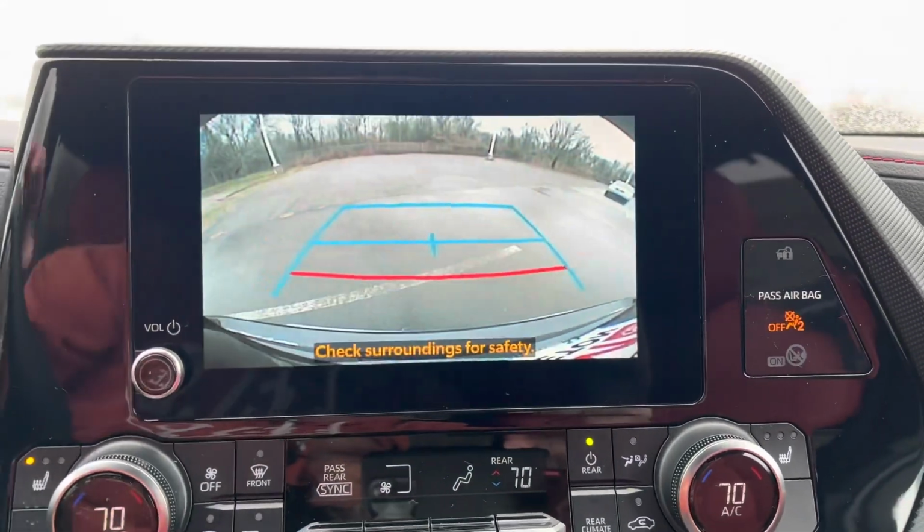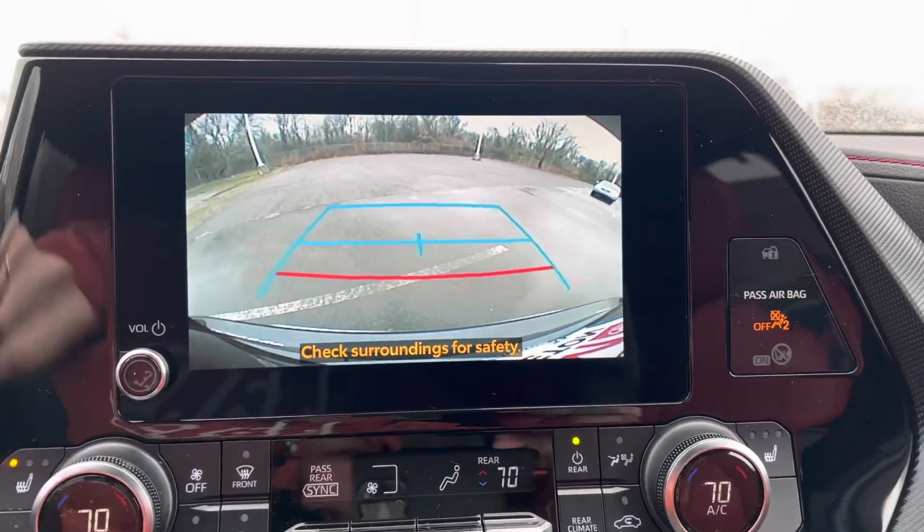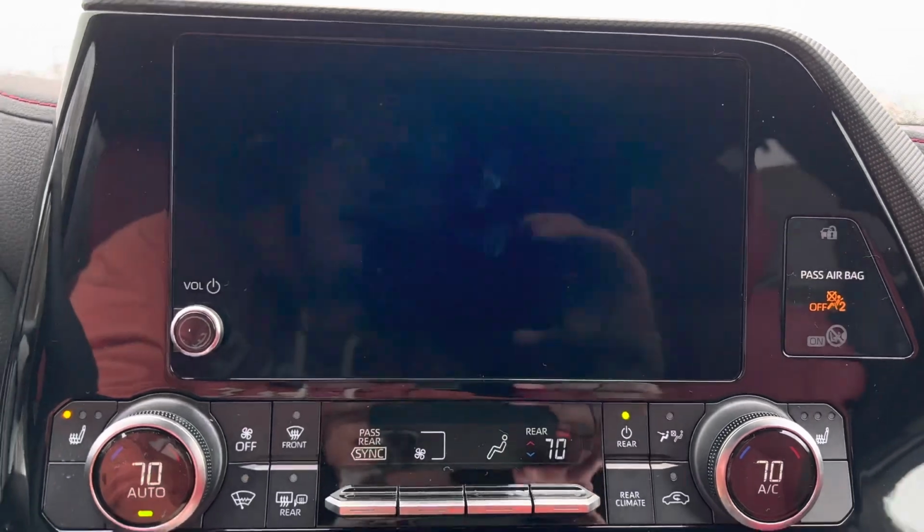Backup camera, nice and clear. No trajectory on the backup camera. I'd like to see that updated a little bit. Probably could do a little bit better job there.